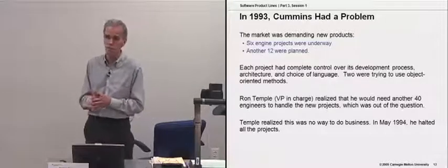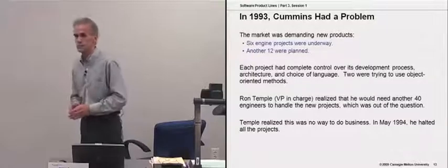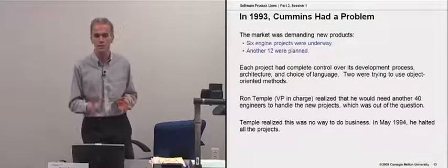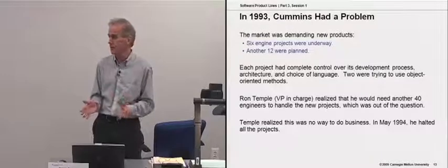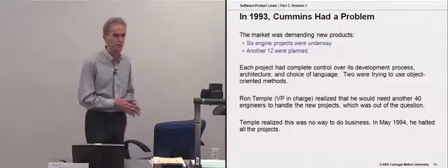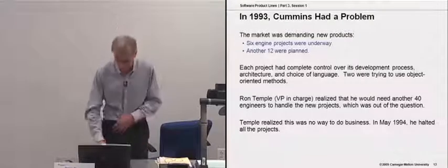And his goal was, I'm going to standardize on our software development processes, I'm going to standardize on a tool set, I'm going to come up with an architecture and a set of components that will be reused across all engine management systems. And that way we will bring some discipline to this organization, and we will start to achieve our goals like shortening time to market and producing more reliable software and so on.